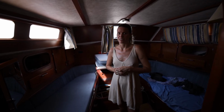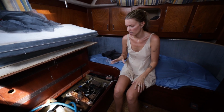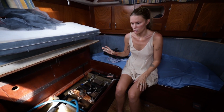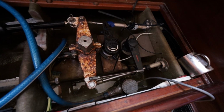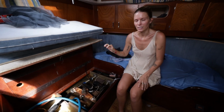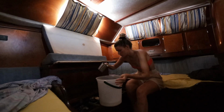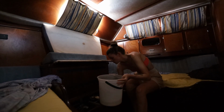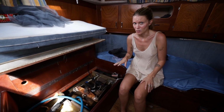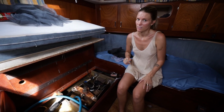I'll be happy to read your comments. Another thing that happened when the crash occurred is that the rudder actually got bent. So there is some water leaking in. When we were sailing or motoring or getting towed, we actually had to empty this part a couple hours in between. So this is also something we have to fix. Personally, I have no idea how to do that, but it is something that we really need to fix before putting her in the water again.